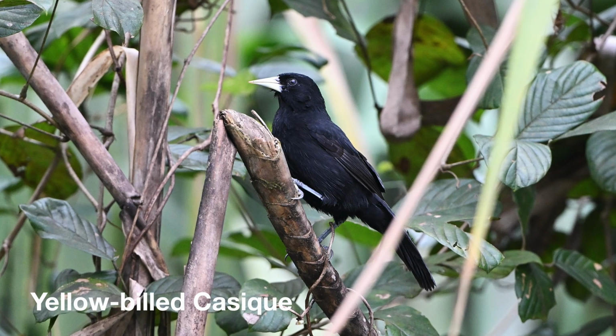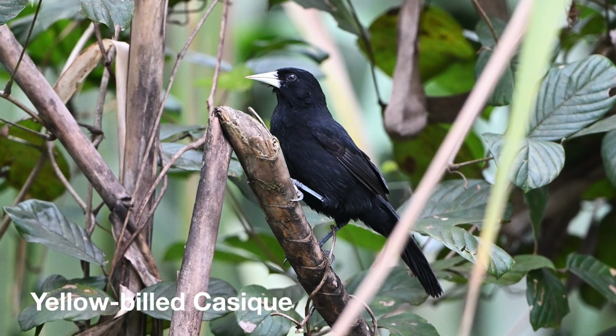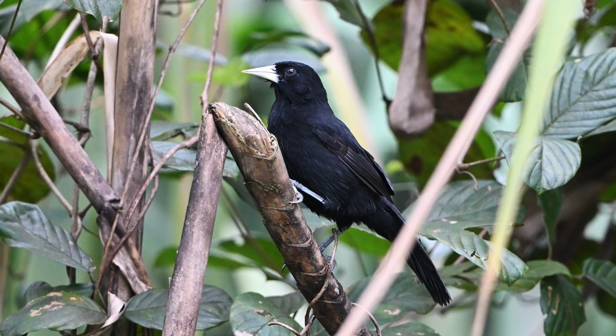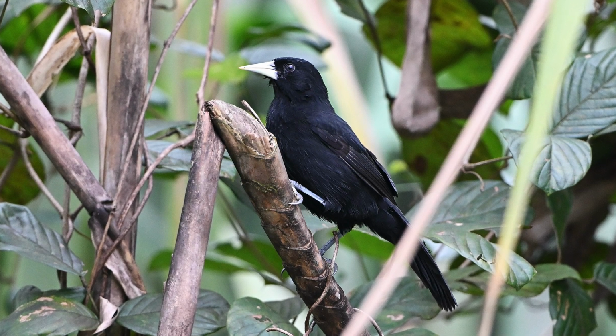Yellow-billed cacique inhabits tropical and subtropical lowland and mountain forests. It feeds on insects and other invertebrates. It uses pecking technique like woodpeckers to get the food.